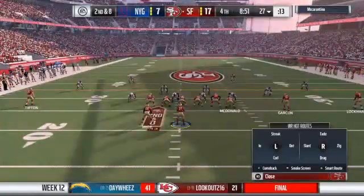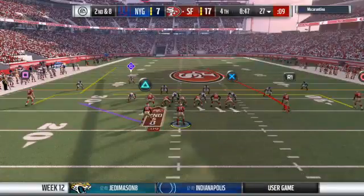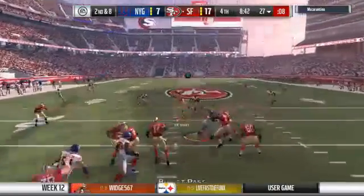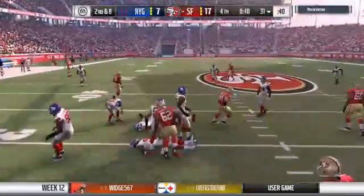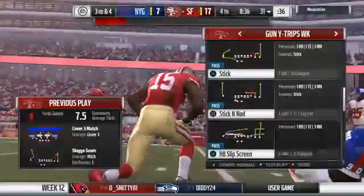Here we go. From the shotgun, he'll look to throw. And he will find his man on the in route. Complete. 4 yards on the completion, and it sets up a third down.